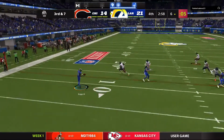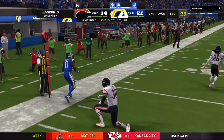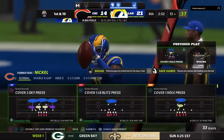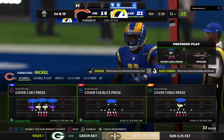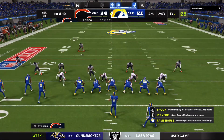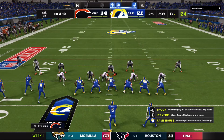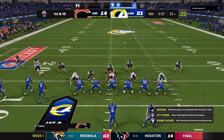Mayfield completes this out left to Ruggs. And he is going to have a Rams first down as they're able to get the third down conversion. They give him 7 yards on the play, and they do pick up the conversion on third down. So a little more space to work with here from the 13 on 1st and 10.